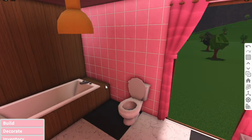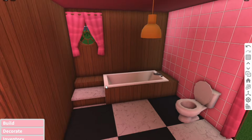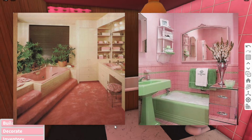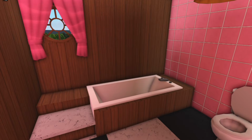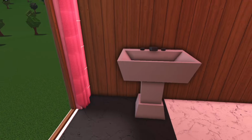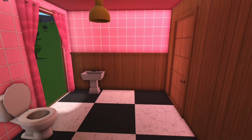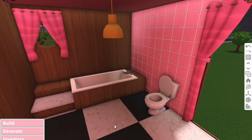Anyways, I tried to get inspo from like the 70s bathrooms. Loads of them had carpet in them. I may extend the carpet into this room, I don't know, but I'll put some images on screen. So there's like this bathtub that's built into a unit. I saw a lot of those, and then we just have a sink and a toilet. I normally hate this sink, but I saw a reference that had this style of sink, so I was like, you know what, we'll try it. It's still very bland in here. Obviously I haven't actually started decorating it, but we'll get to that part after the bedroom.